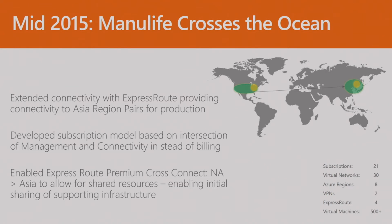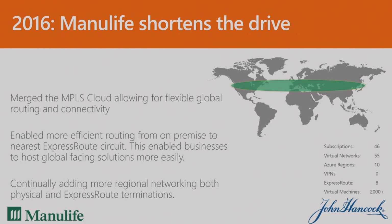So we started shifting into a different approach in 2016. So early 2016, we merged MPLS clouds. So what this allowed us to do is have one global MPLS network, which our ExpressRoutes were joined to. And we were able to sort of bridge the divide between physical connectivity that we could drop where we needed it and the logical connectivity into each Azure data center. It gave us more efficient routing to each of the zones, from our primary zones and our DR zones, allowing different routing to both. It also allowed us to enable more efficient routing so that someone sitting in Asia could access a global solution that was hosted in North America without having to traverse our existing legacy WAN, which was a nice reprieve for all of our users.